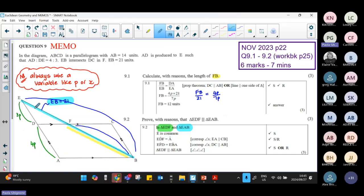Okay, let's see if we can make that a bit nicer. DA at the bottom, and then the whole thing, EA. So FB over the whole thing, EB, is equal to DA over the whole thing, EA. And what is my reason? Prop theorem with my parallel lines. Okay, you must put in those parallel lines.